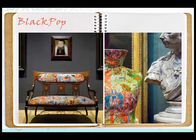Bohemian usually has been in the past sort of fuzzy and worn and old. This is a new, fresh bohemian. This is Black Pop at Decorex. They entered into a collaboration with the National Portrait Gallery, and they put together a licensed collection. They basically took portraits and art out of the gallery, deconstructed it, and built out these designs. This collection they're just introducing is the Tudor range, a deconstruction of these Tudor paintings.